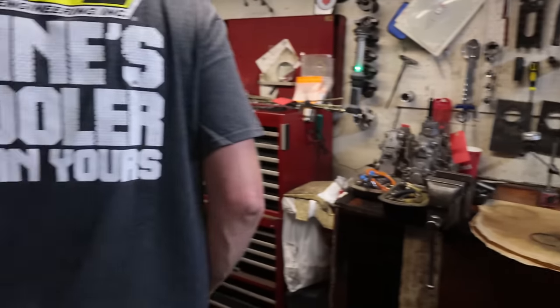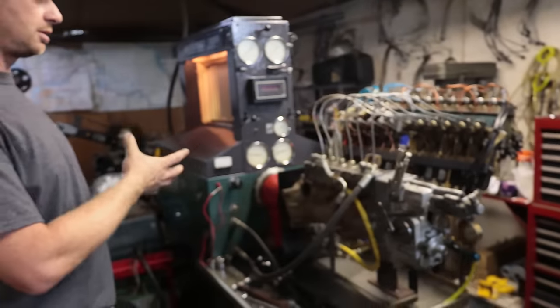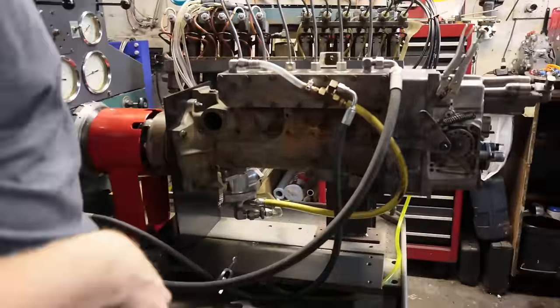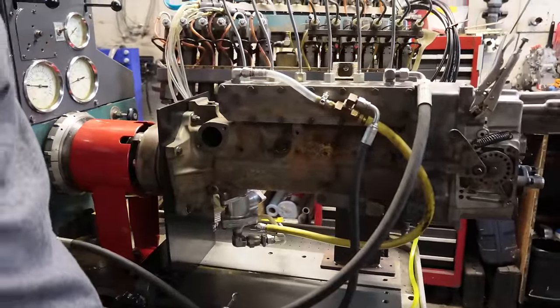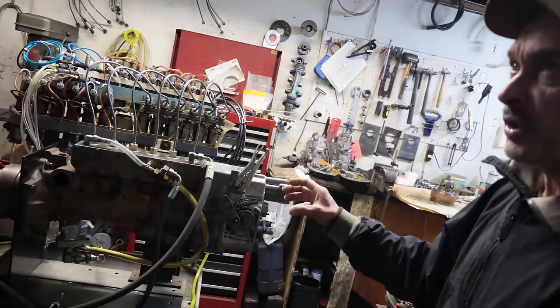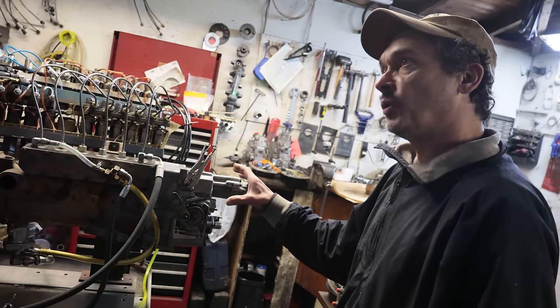So let's fire up this bench. This is just your typical bench. Throw it on there. You rebuilt the lift pump? Yes, I did. All new check valves in there. All new seals and check valve. It comes in a complete kit. So these injection pumps work off oil pressure. This is not an injection pump I want to run too long.